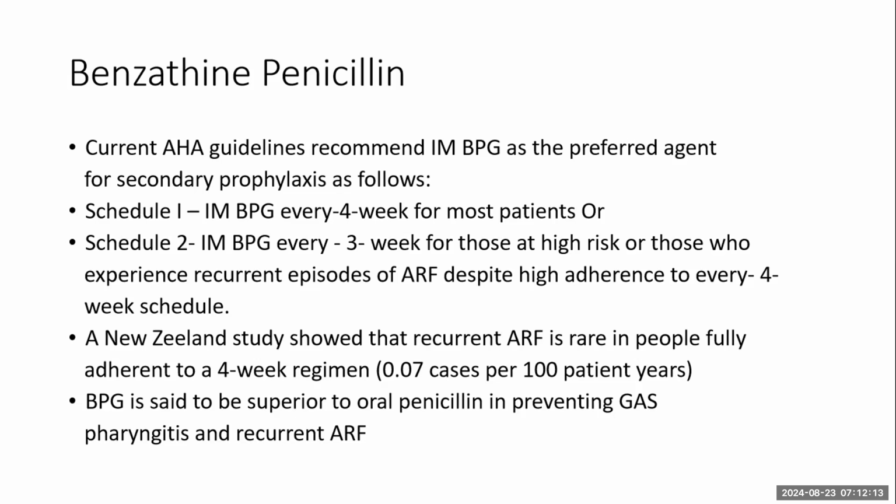BPG as the preferred agent for secondary prophylaxis as follows. Schedule 1 is intramuscular benzathine penicillin every 4 weeks for most patients, or Schedule 2, intramuscular benzathine penicillin every 3 weeks for those at high risk or those who experience recurrent episodes of acute rheumatic fever. Those who, despite high adherence to the every-4-week schedule, still have recurrences will benefit from Schedule 2.